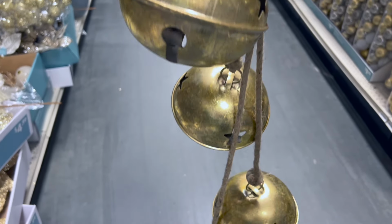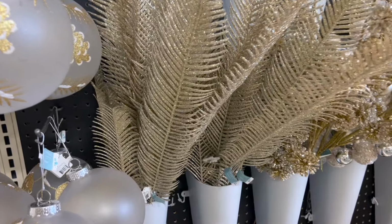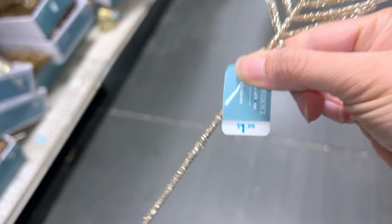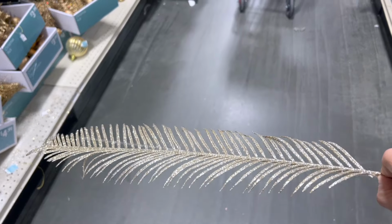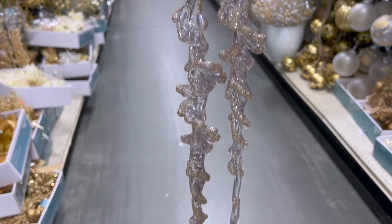These were really cool as well. They're very big. I don't know if you can tell from the video just how large they are, but it's $20 for 5 of those jingle bells. And these are glittered ferns. I like putting pieces like this in the tree, and those come with a little clip on the end, which makes it even more convenient for you.